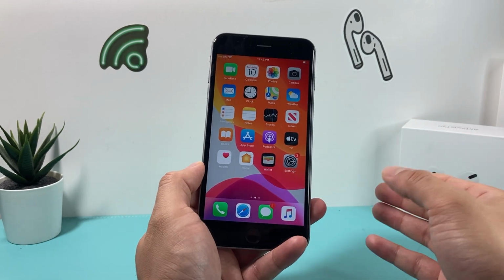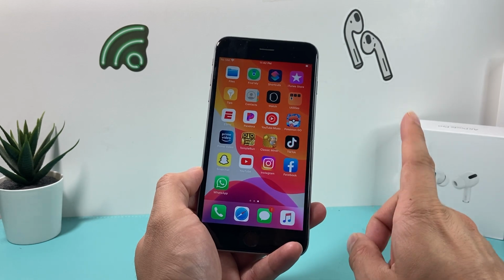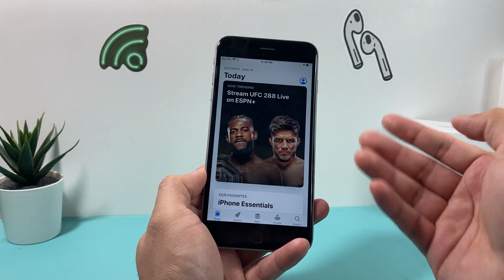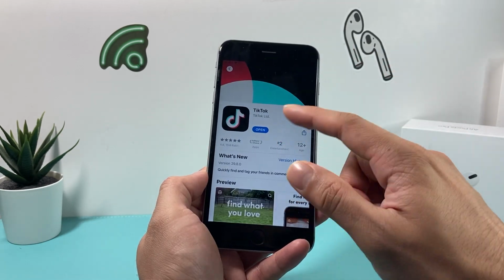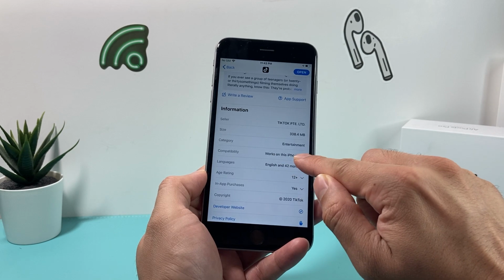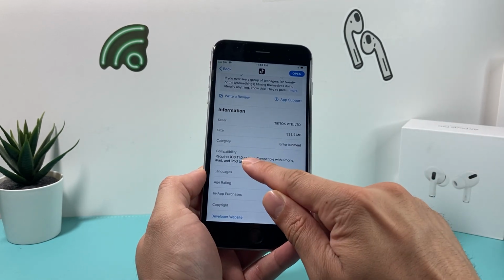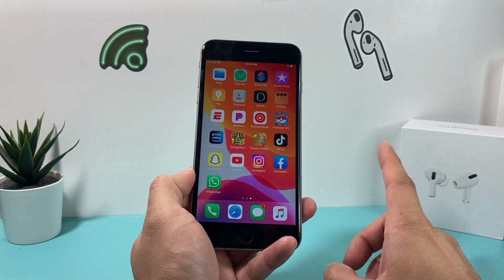So if you're buying the iPhone 6S or have the 6S and you're looking for a particular app, check that it's compatible by going on to the App Store, and on the app itself, it will tell you what version of iOS is required. So if you click on any app, for example, here I have TikTok in the App Store, it does tell you exactly if it'll work and what iOS is needed. As you can see, TikTok, for example, requires iOS 11 or later. Some of them might say requires iOS 16 or later. In that case, the 6S Plus here will not support that app.